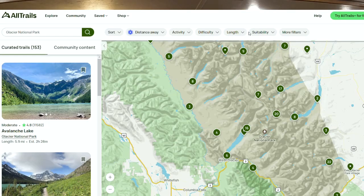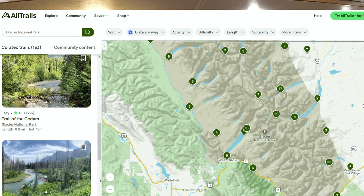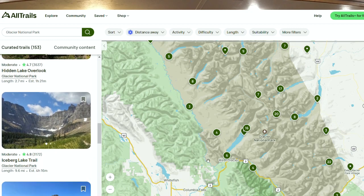Choose a few lesser known trails. We like to use the All Trails app. I go exploring on it a good bit. You can get some feedback, some reviews if you're looking for things that are less crowded. So that's a way to get around some of the more popular ones.